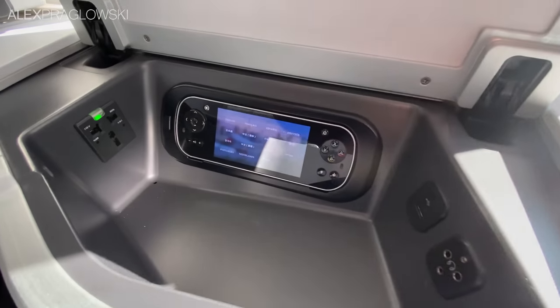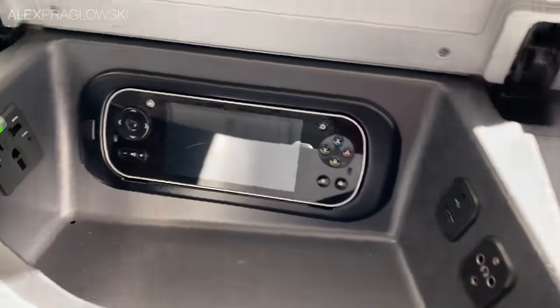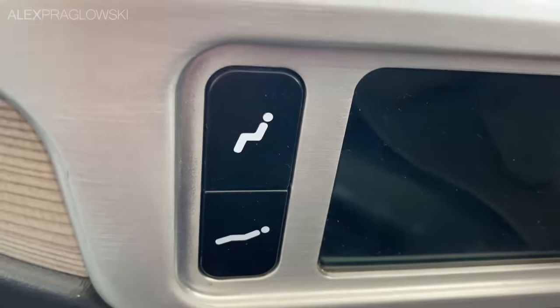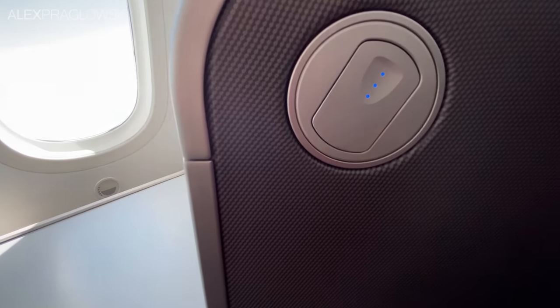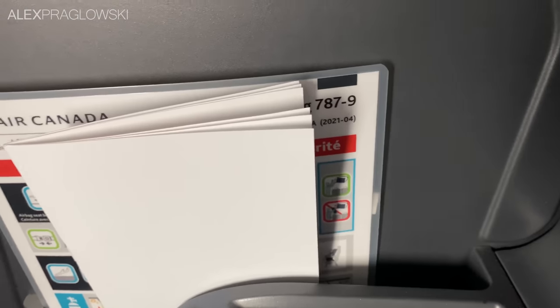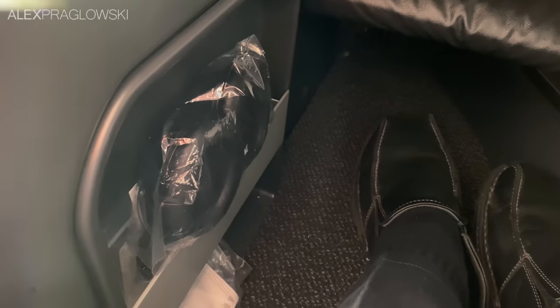In the compartment on the side, you'll find the headphone jack, a USB port, a handheld touchscreen remote, and a universal power outlet. Also on the side are some seat controls, which also have the call button and light controls. Further back, you'll also find this armrest and a reading light. Down by your feet is plenty of storage, with a place for the literature pocket contents, lots of space for your feet in the sitting position, and another storage pocket where I put the headphones.